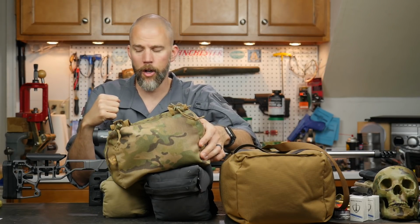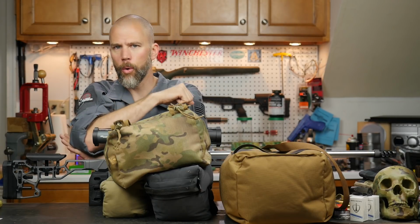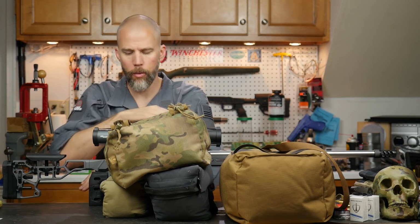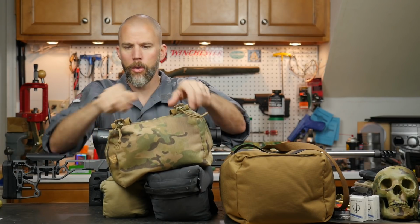The pump pillow fills those gaps in, and it acts as a bridge between one limb and the other. So very often what will happen on a higher barricade is you will use your strong side elbow, the hand that's on the pistol grip, that elbow will go on top of the pillow.